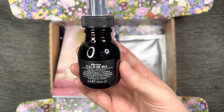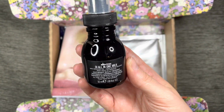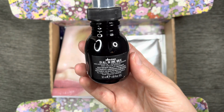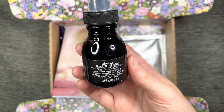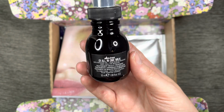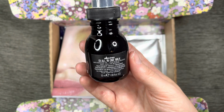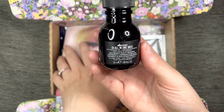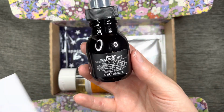The next item in here is from the brand Daveness, and this is the OI All-in-One Milk. It says it is a multi-benefit beauty treatment, which I'm not 100% sure what that means, although it does say here all hair types, so I presume it is a hair oil. And yeah, I'm pretty sure that Daveness is a hair care brand. So I'm actually going to have a little nose in this book and see if it helps.